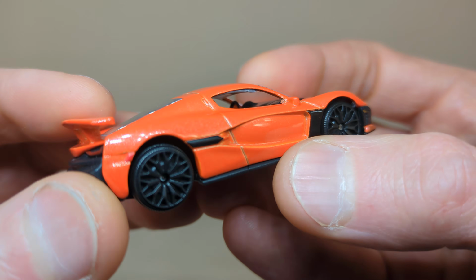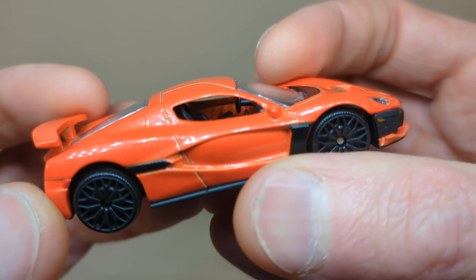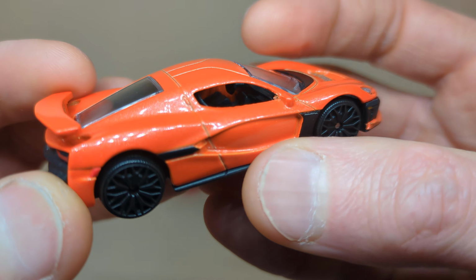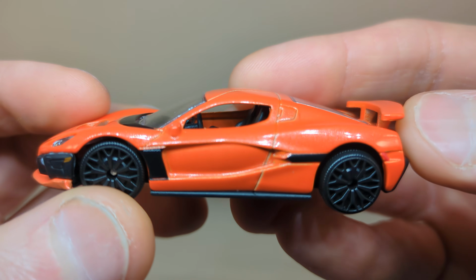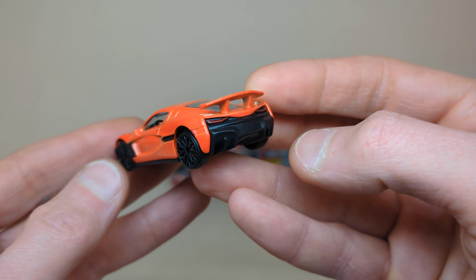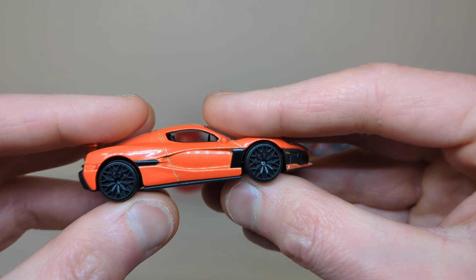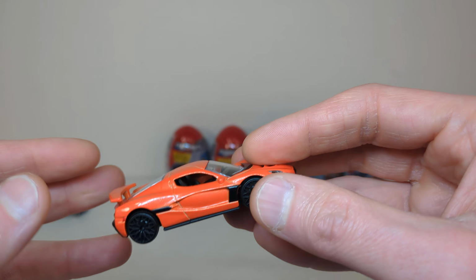And then we got open windows so we can take a look at the interior. There's a screen popping up in the middle there. And then a proper steering wheel. It's okay. But yeah, for a premium car model, it's a little underwhelming. Of course, it's got the suspension. Nice wheels.